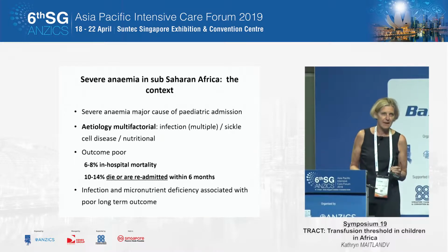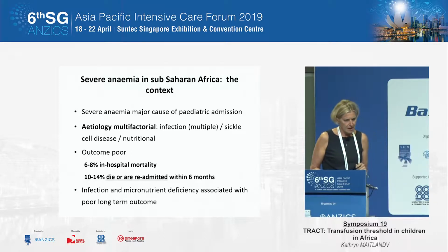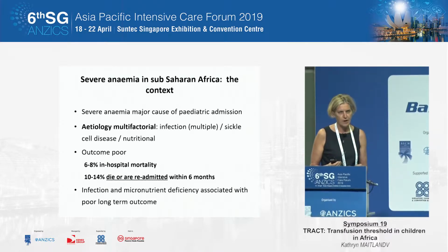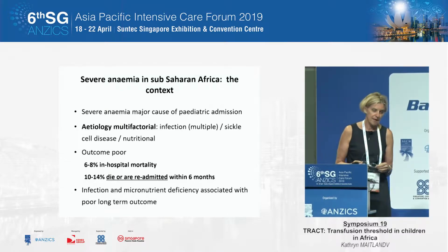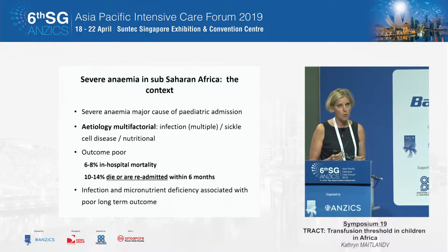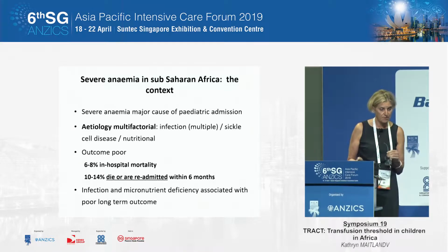Severe anemia is a very major cause of hospital admission in African children. Up to 15% of children coming into hospital in sub-Saharan Africa have severe anemia. The etiology is multifactorial, but it has infection as one of the cofactors. But outcome remains poor. In-hospital mortality is around 6 to 8%. But that doesn't capture the entire event: for those who go home, between 10 and 14% will be readmitted or die in the 6 months following.